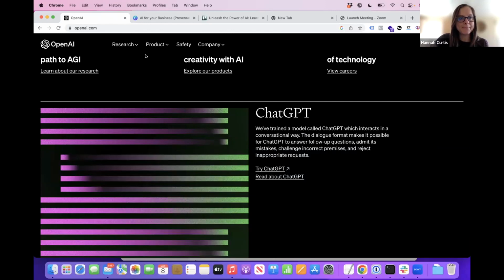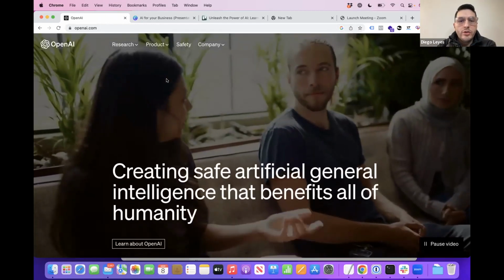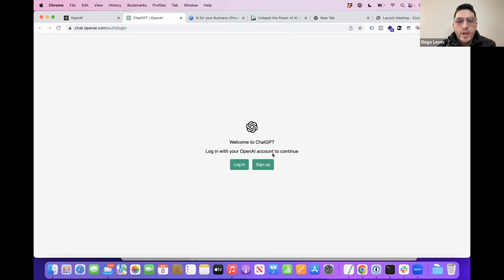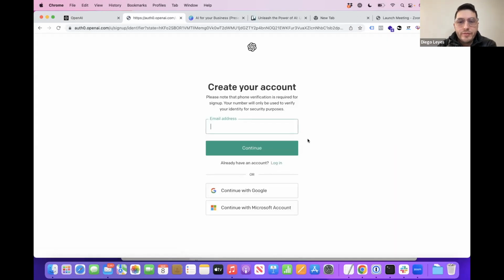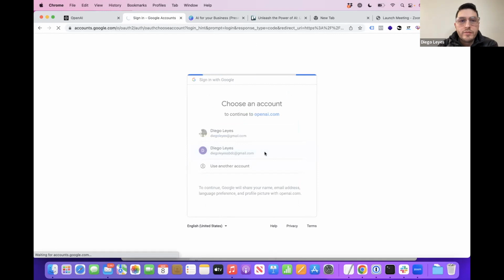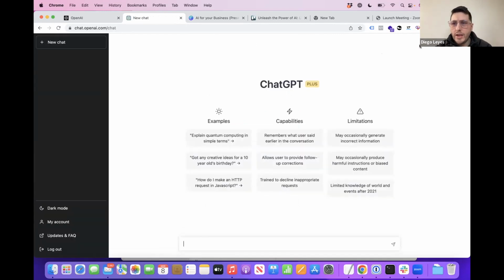Okay, so if you go to this website, openai.com, and scroll down a little bit, you will see ChatGPT. You just have to click on try ChatGPT, and click on sign up if you haven't signed up yet. You can sign up by typing your email address or just click on continue with Google or Microsoft accounts. In my case, I already have an account, so I just have to log in with Google. And this is the screen that you will see.